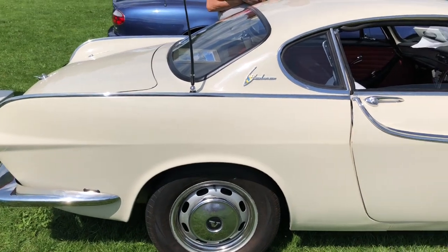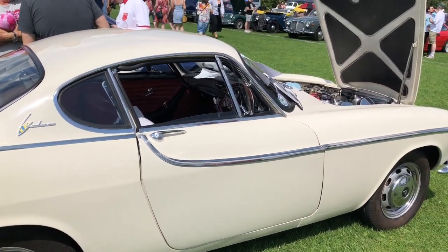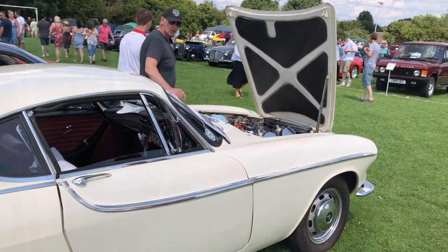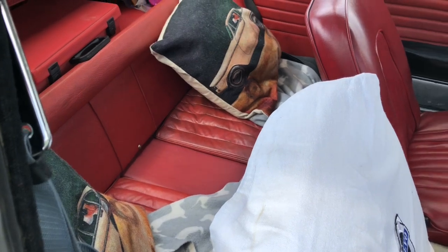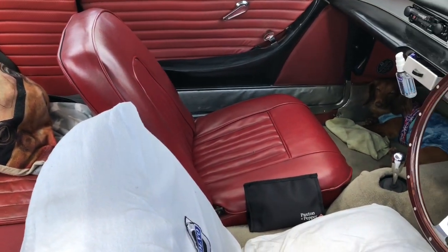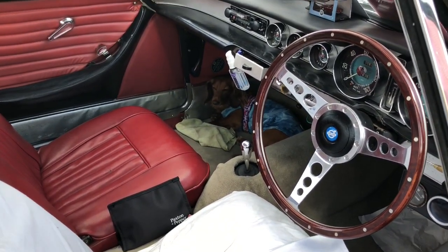Another classic Volvo is this Volvo P1800, and this is one of the Jensen built cars before production was moved back to Sweden and the vehicle became known as the P1800S. It has the colour scheme which relates to the Saint TV series, and I think it's a really special car.